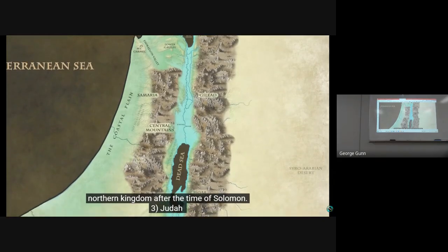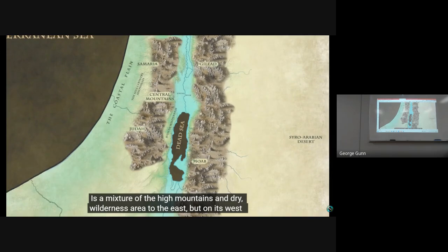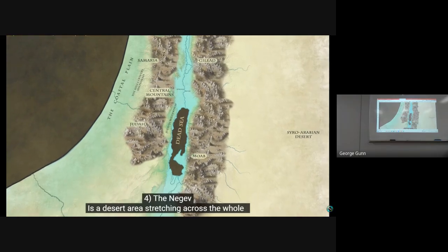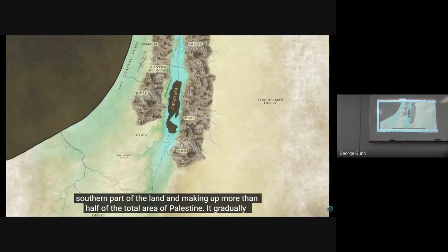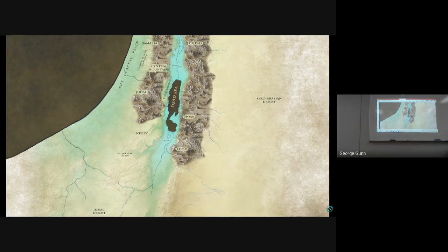Judah. This is a mixture of the high mountains and dry wilderness area to the east, but on its west is rolling hills and wide plains that produced much of the fruits and vegetables of the land. And finally, the Negev. This is a desert area stretching across the whole southern part of the land and making up more than half of the total area of Palestine. It gradually becomes the Sinai Desert, dividing Palestine from Egypt. Few settlements were made in the Negev. We'll explore each of these areas in more detail as we study the history of biblical Israel.